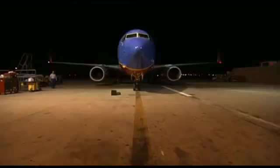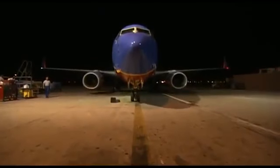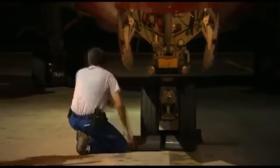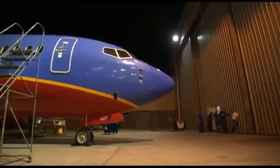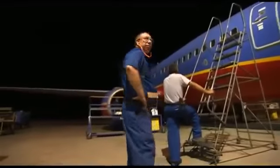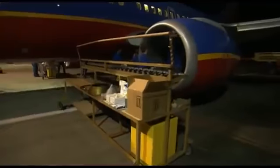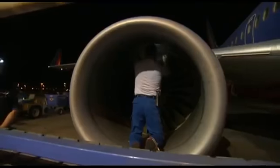A hot summer night in Phoenix, Arizona. It's 11 o'clock, but the maintenance workers at Southwest Airlines are just getting started. Tonight, they're going to open up a state-of-the-art Boeing 737-700. Almost 40 inspectors and mechanics are going to spend the night making sure the plane is fit to fly.